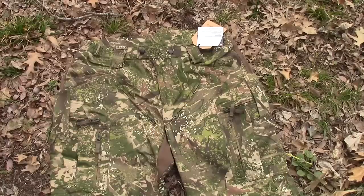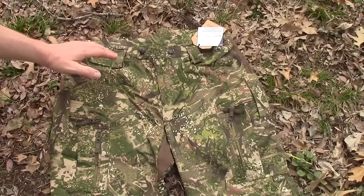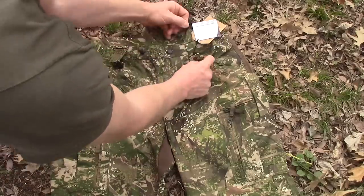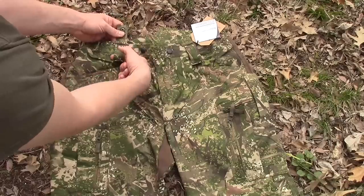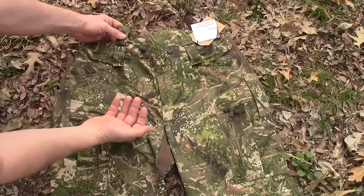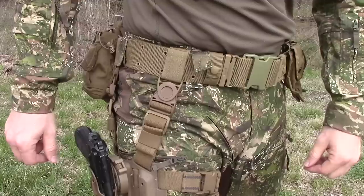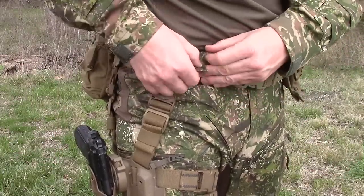All right, guys, so here's the top of the combat pants, and they have a lot of features that I really like. One in particular is it has built-in belt keepers. So underneath here, you'll see these open up. Here's the regular loops for your regular belt. So if you're wearing a pistol belt, your regular trouser belt goes through, and then your pistol belt goes over top of that, and then you secure these around your pistol belt.